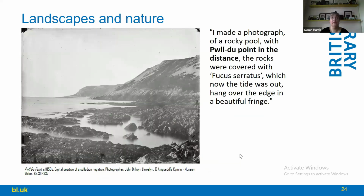And here we go. She also photographed landscape and nature, and this is one that she mentions, saying, "I made a photograph of a rocky pool with Gwyneth du Point, excuse my pronunciation, in the distance. The rocks were covered in seaweed, which now the tide was out, hung over the edge in a beautiful fringe." Though the photograph there is attributed to her father, you've got to question that: is it her father, or could this be one of hers?